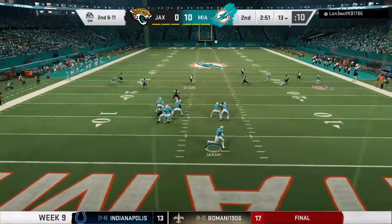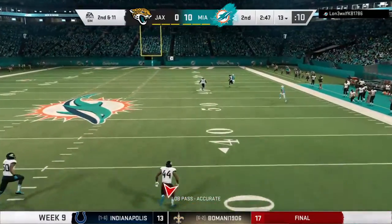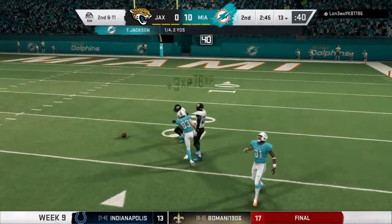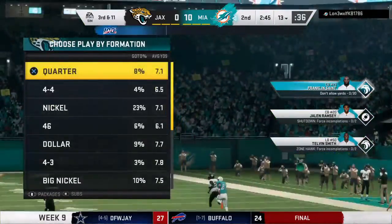Play action. Now Jackson. Going long here for Wallace. Oh, nearly picked. And maybe lucky there. This guy doesn't drop many defensively.